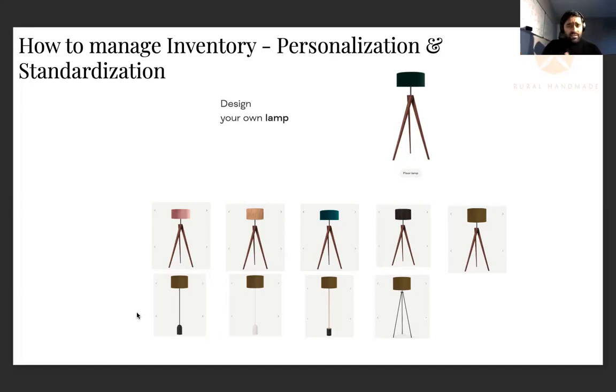So what they've done is exactly the same thing. They said, you know what, there are different lampshades that fit in the exact same tail. So they can produce the head separately in whatever quantity and colors they need. They can produce the tail separately. But really, you can mix and match, plug and play. So think of standardization as a way of personalization. It works very, very well with cash flow.